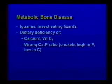So really, we have two different ways of this metabolic bone disease happening. The UV light deficiency, and then in things like the insect-eating lizards, in the wild they eat a variety of insects that have different calcium to phosphorus ratios. Here in captivity, we feed them crickets. Now, a good calcium to phosphorus ratio should be 2 calcium for every 1 phosphorus, a 2-to-1 calcium to phosphorus ratio. However, things like crickets are opposite. They have a 1-to-9 calcium to phosphorus ratio, so you can see how we're skewing this.